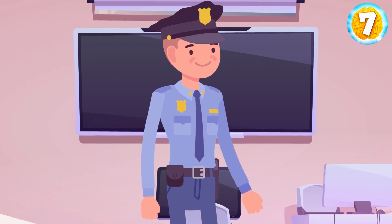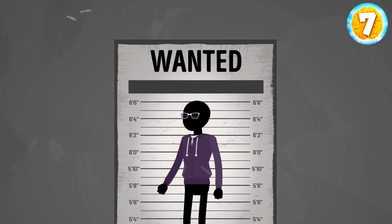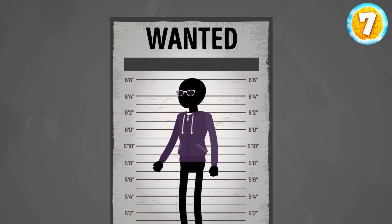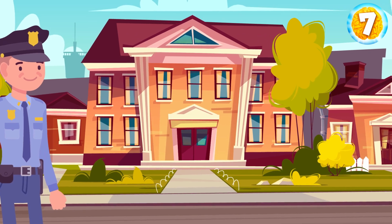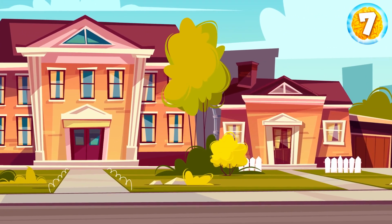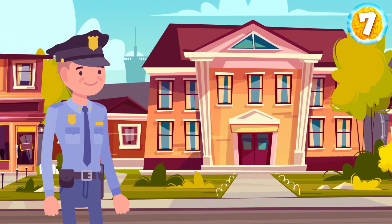Detective Hugh followed a criminal. Unfortunately, he didn't know what he looked like because the criminal would always wear a hood and large sunglasses. The detective knew exactly that he was hiding in one of the 3 houses in Maple Street.